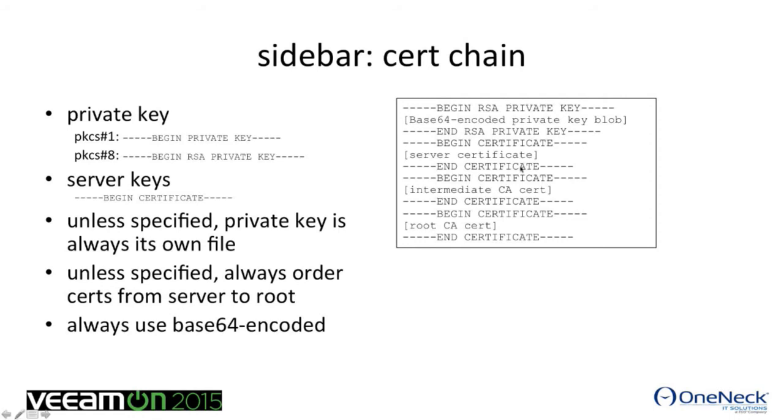And so I've got here the list of what you would actually expect. You need to start with the most secure or most private, which is your private key, and then you would have its accompanying certificate, which ends up being the public-private key pair for our server. And then you would have intermediates in their chain order, followed by the root certificate as the very end. And as a final note, always use the base64 encoded. It just works.